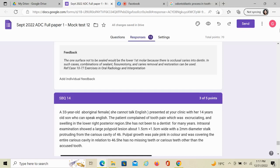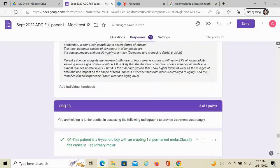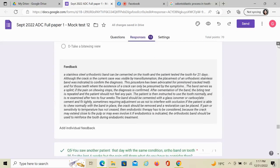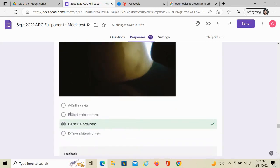Okay, before I proceed, I just want to go back to one question because I realized that I have marked one answer here and I have given another explanation. But let me explain that both options are correct. This question: trans-illumination showed a fracture line on the occlusal surface, but it was not clear whether this crack was causing all of the symptoms. So what do you do to confirm the diagnosis? I know I said drill a cavity, which is the correct answer. See, use of a stainless steel orthoband is also a correct answer.